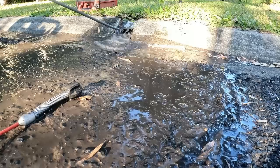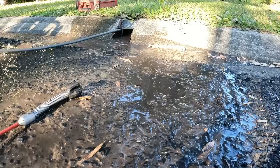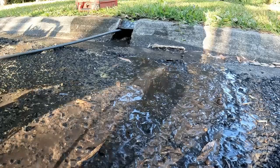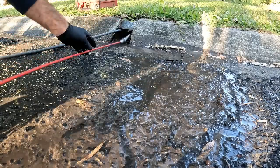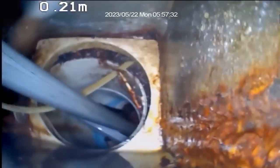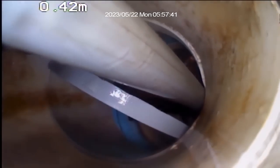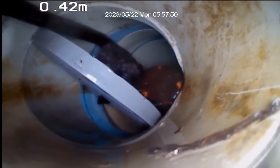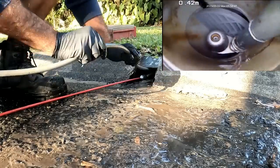I thought it would have come out with that initial burst of water. It's pretty close. I can see it right there. We're gonna get that. Changing nozzles, little single barrel, and we're going to try and hook in behind it and just hook it out now. It looks like it's just caught on that bend.